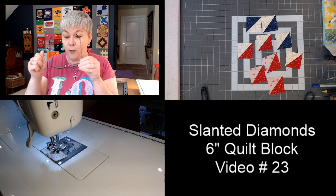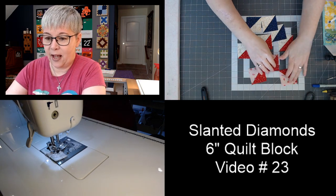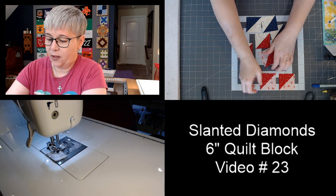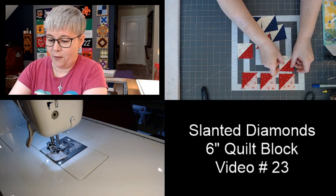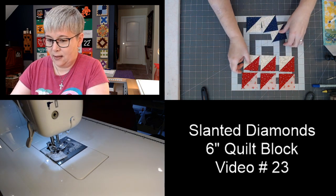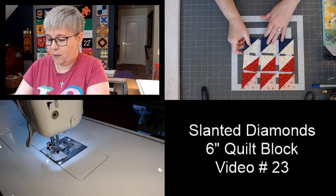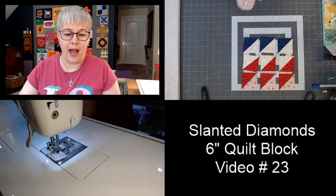So I'm going to go ahead and relay out this block and then give you a second to catch up if you're sewing with me live. The pinks go down here, just like this. And then the red on top of that with the white. And then the white with the blue. And we're coming right along. This is just like putting together a nine patch at this point.